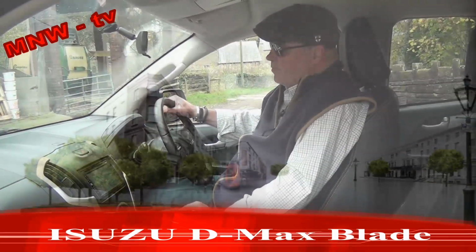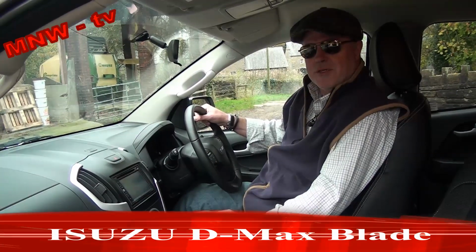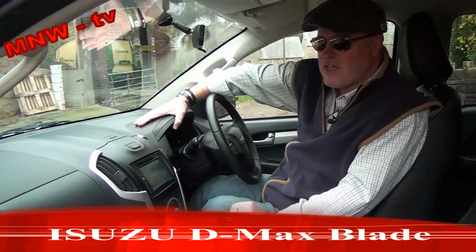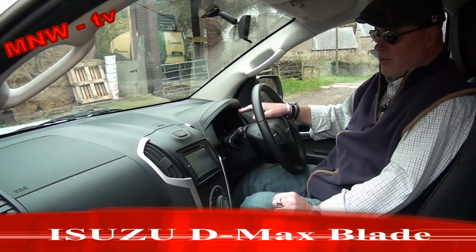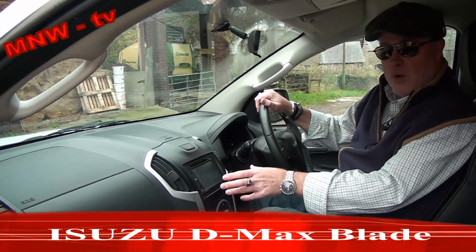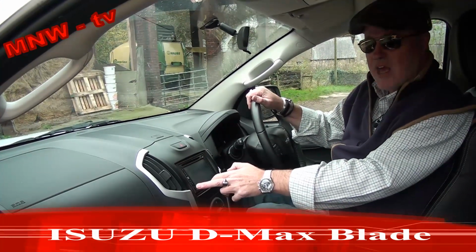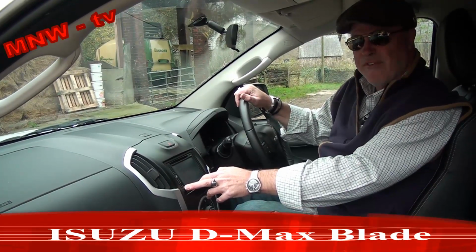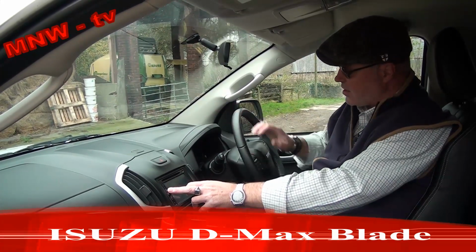Inside the Blade, it's typical Isuzu luxury meets practicality meets utility. Hard surfaces which are easy to keep clean, nice leather steering wheel, good clear instrumentation. You've got a sat nav with a 6.5-inch screen. In itself it's okay, it also contains the CD. The problem is the controls down the side are virtually microscopic, which means when you're driving you most definitely have to take your eyes off the road to see what's happening and how to alter things.